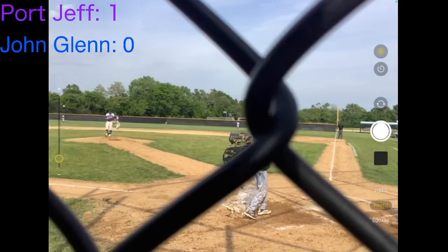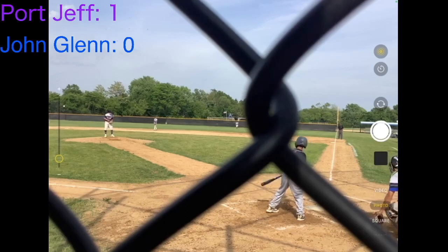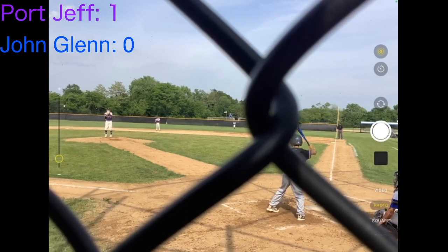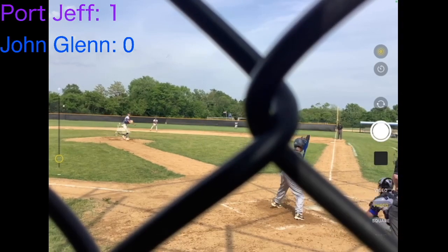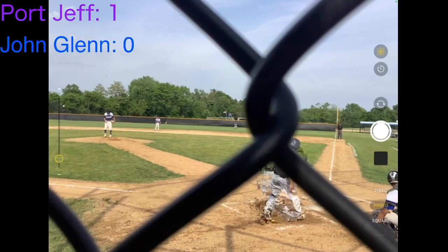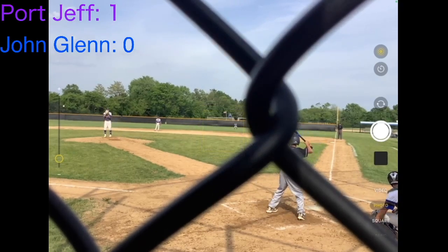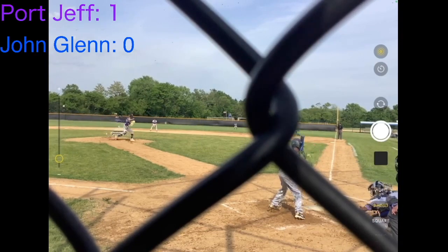The first batter here is going to step in. It's going to be Aronica. First pitch he's going to see is going to be in there for strike number 1, as you see right there. Second pitch, it's going to be low. He's going to leave that one, so that one's going to be in there for ball number 1. Count's going to be even now, 1-1.